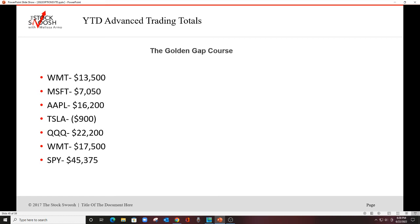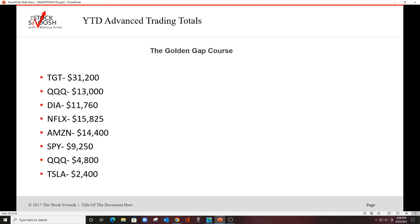Then we did Walmart again, winner, Microsoft winner, Apple winner, Tesla little loser. Again, running into the last day. QQQs was a winner, Walmart was a big winner, SPY was a huge winner, Target was a huge winner, Q's was a good winner, Diamonds winner, Netflix winner, Amazon winner, SPY, Q's, Tesla. Let's look at Alta.